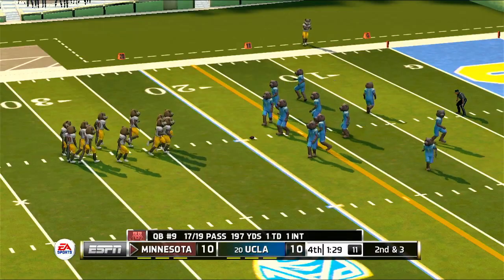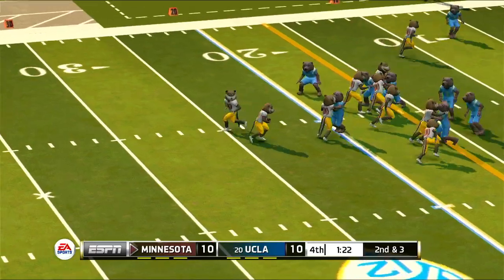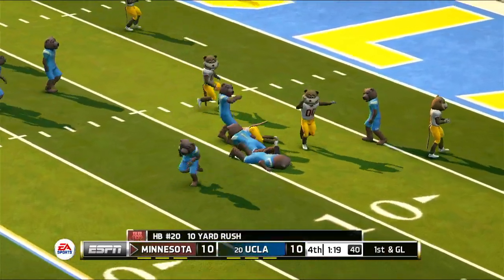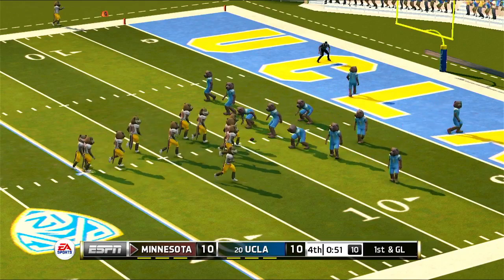Tight end left, tight end left. Feeds it to the back. He makes his way out to about the 9. So here's where we find out who wants it more. First and goal.